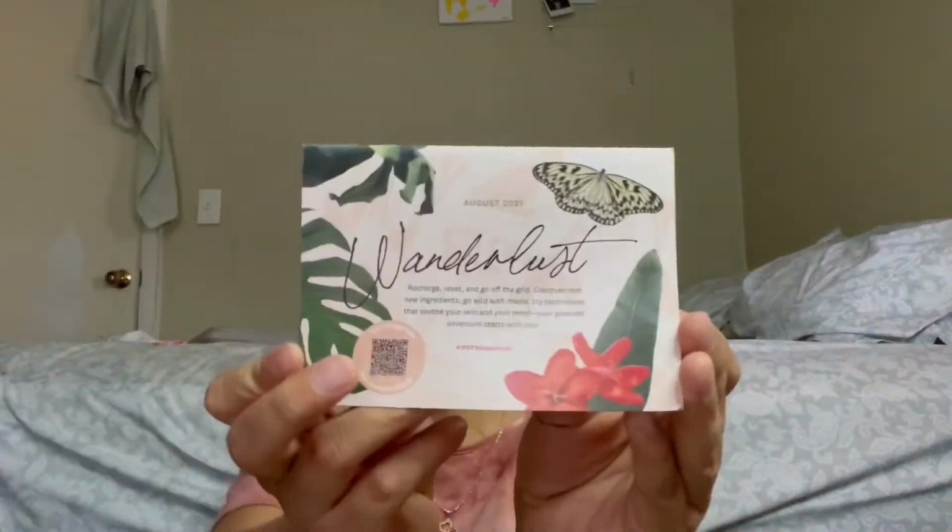Okay, so bag for August. The first thing out of the bag, I'm gonna take out this little card that says August 21. It says Wanderlust, recharge, reset, and go off the grid. So that's how it looks.